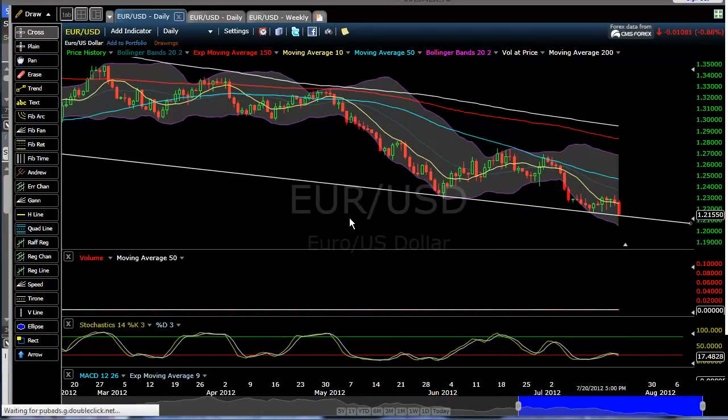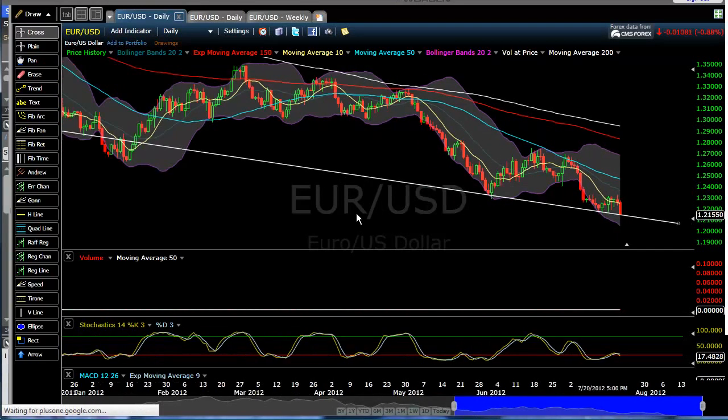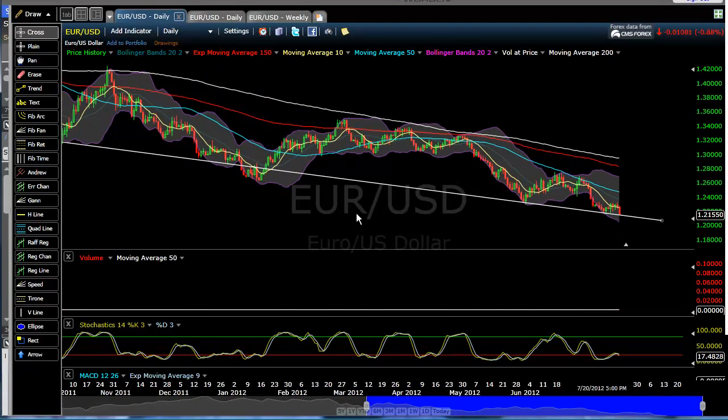Euro US dollar continuing the slide. Not looking so good with the Spain news on Friday, which is what created the sell-off that we saw.